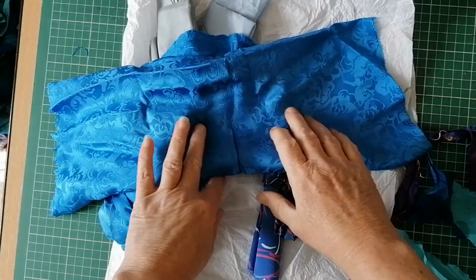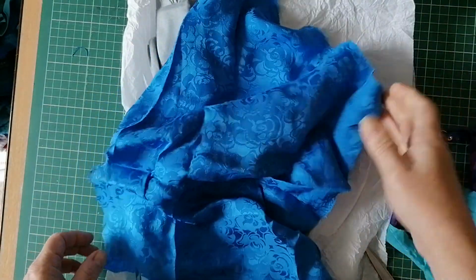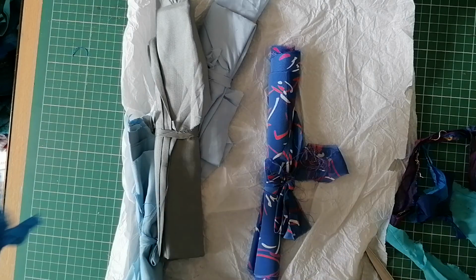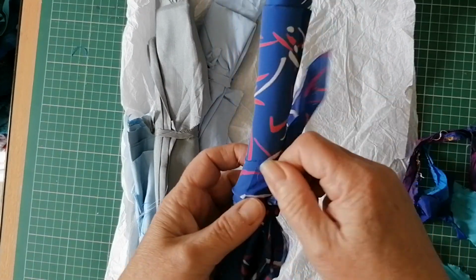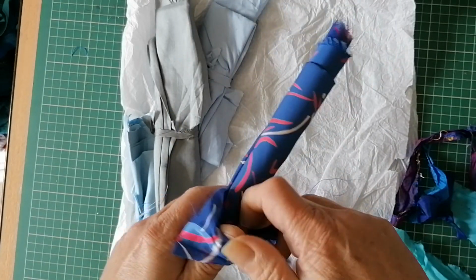Okay. I'm always nervous about getting fabrics from other people in case there's house moths. I've got enough of a moth problem. But I haven't seen any for ages, so I'm hoping I've killed them.